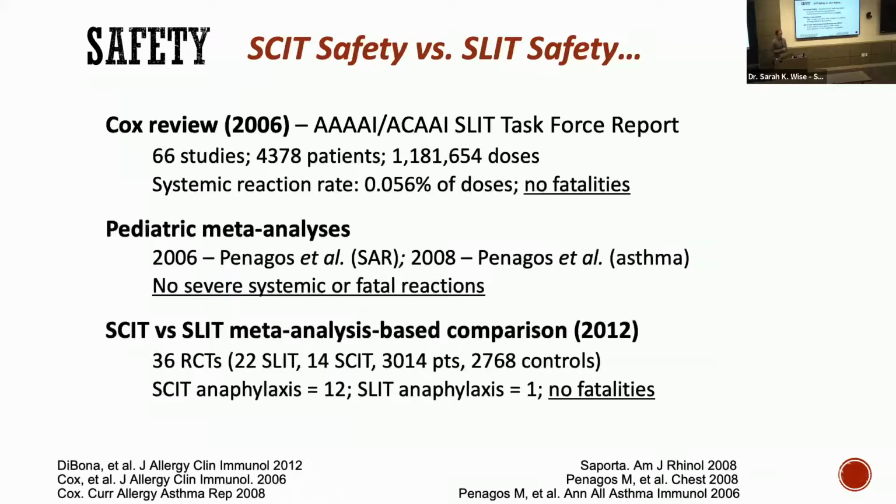So what about the systemic reactions with sublingual immunotherapy? There was also a Joint Task Force report published now nearly 20 years ago that basically looked at sublingual immunotherapy, systemic reaction rate, low, but importantly, no fatalities. And to this day, I am not personally aware of anyone who has had a fatality with sublingual immunotherapy.